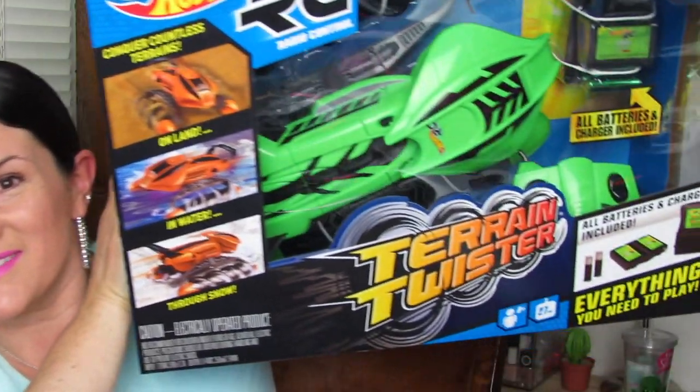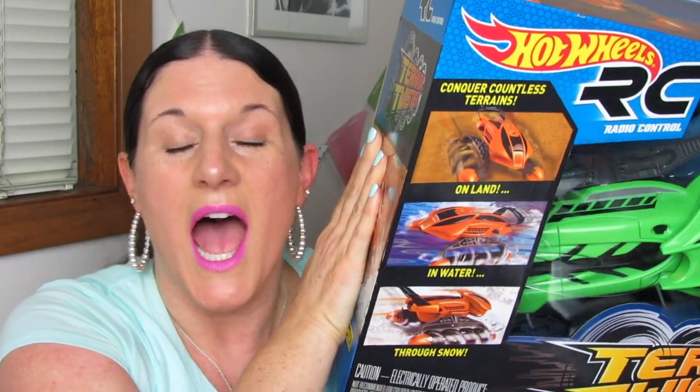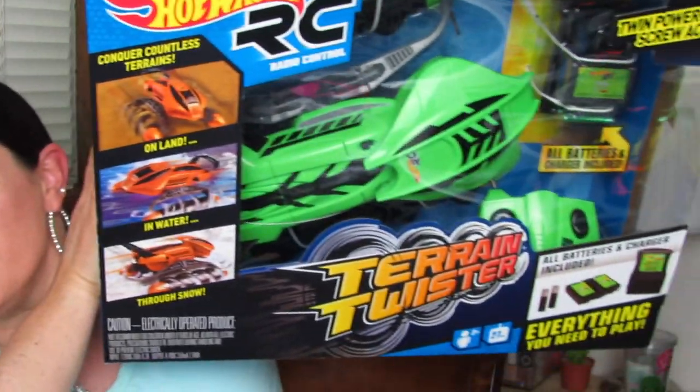Here's the first thing, you guys. It's super huge. I can barely get it to fit in frame. This is called a terrain twister. You guys, I have to whisper because I don't want him to hear me. He has eagle ears. He's gonna be so excited, you guys. This is remote control. It goes on land, it goes in water, and through snow. And it's by Hot Wheels. This next item is the item that I told you guys he saw on the clearance aisle for $88. I didn't pay $88 for it though. I think I paid like $22. Do you guys see how big the box is?